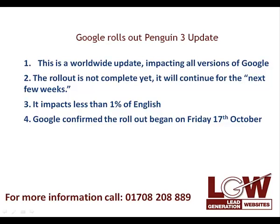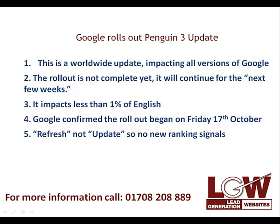Now Google confirmed that the rollout began on Friday the 17th. It's going to carry on for a few weeks, and this is a refresh, not an update. So there's no new ranking signals. So essentially what this means is that it's exactly the same algorithm as from a year ago. There's no new signals involved.